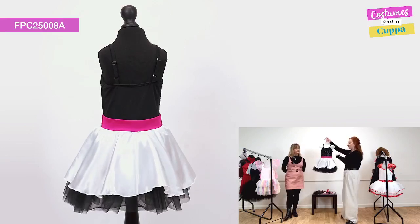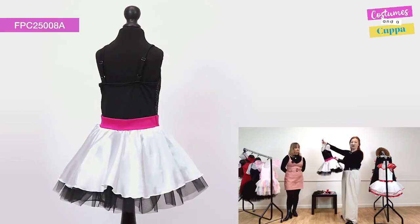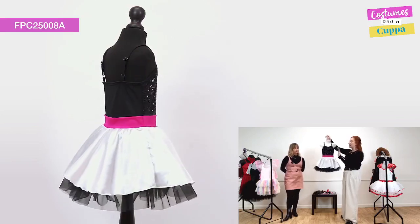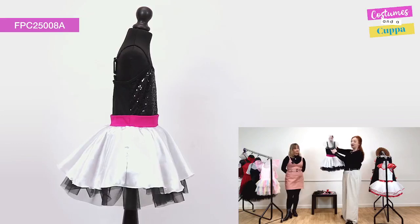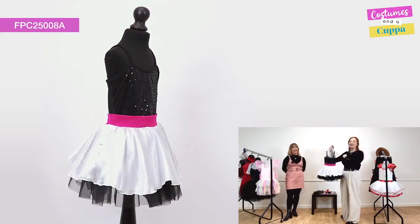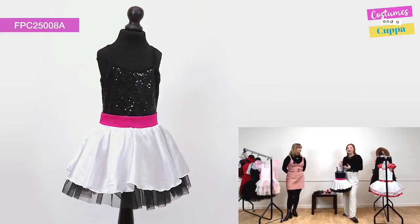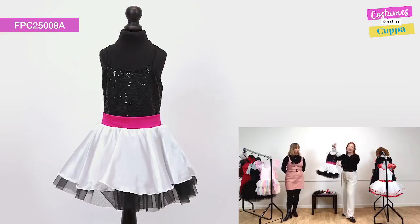Then you've got the really striking pink belt on there. That's a lycra, so it'll move with them. It's not going to restrict as they're popping it on or off or anything. Sequin bodice on the front of the leotard, then a nice high back. It's got adjustable straps. We love an adjustable strap. They're brilliant. We say it every time, but they're so fantastic for your sizing. And it's on a leotard base as well.